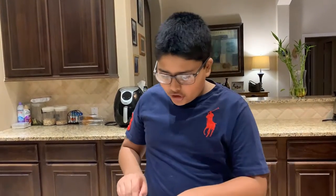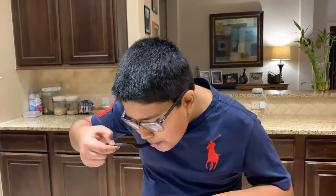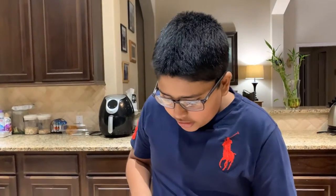I'm getting a much more grindier texture. Its taste is very similar to the light brown sugar. Now we're going to be doing granulated sugar. Very sweet. And powdered sugar.